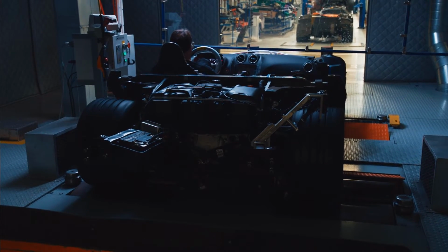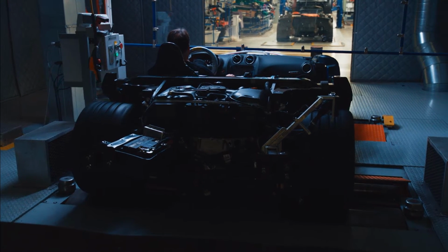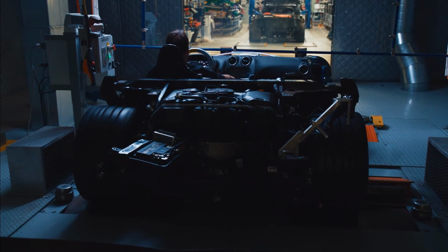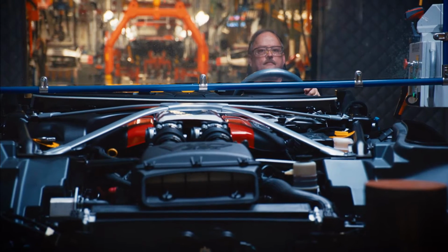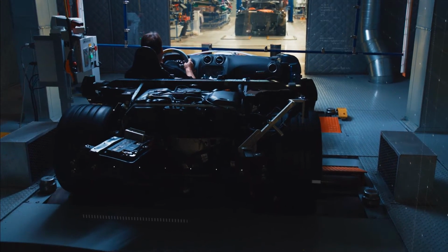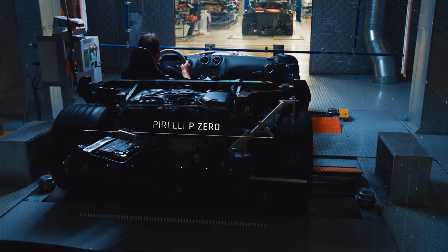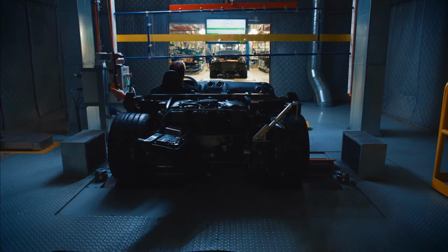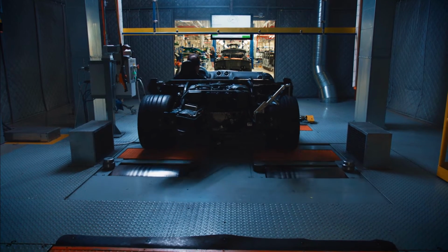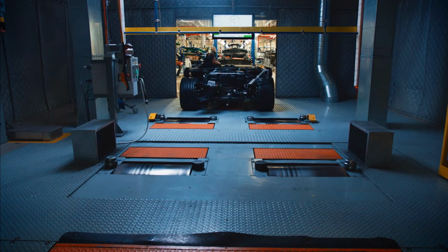All 6 speeds of its manual transmission get a turn in the simulation. Then, the ultimate test. Push it all the way to redline. Viper's massive custom-built asphalt-gripping Pirellis spin to the limit. It's these types of meticulous assessments that ensure every Viper produced is a masterwork of precision.